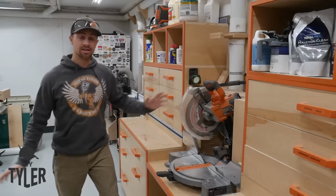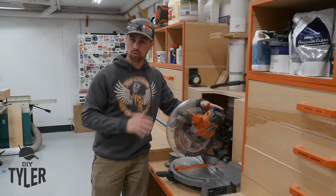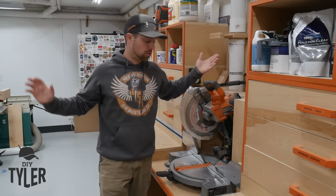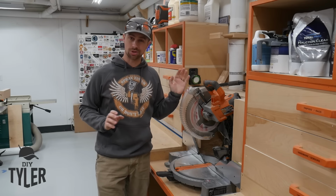some leftover stuff I've had for a long time up on top. I am still rocking away with the same non-sliding 12-inch Rigid miter saw that I've had for many years. It is an R4122, got no complaints. Rigid does have a new gliding saw, which looks pretty sweet.